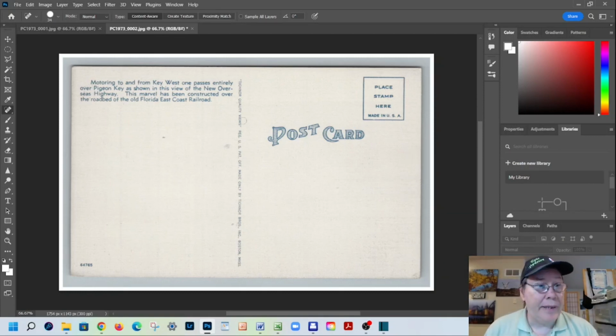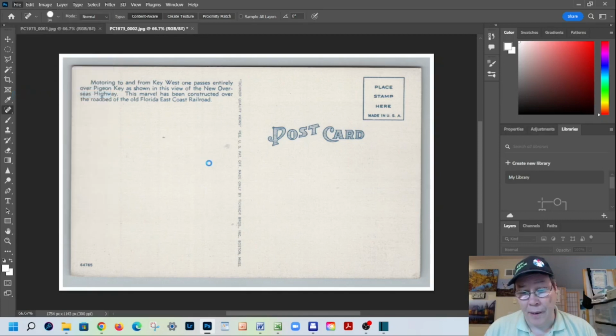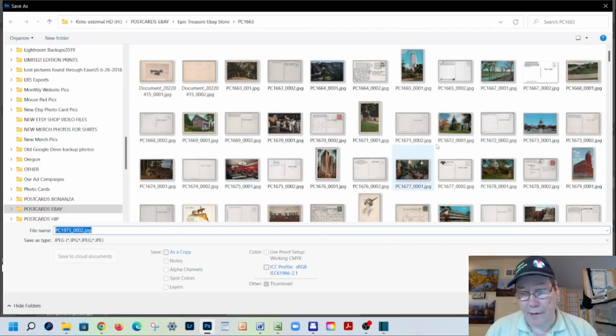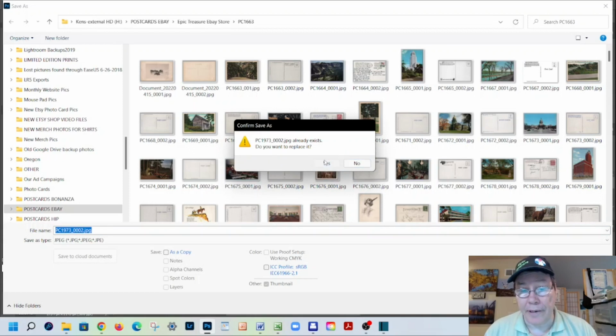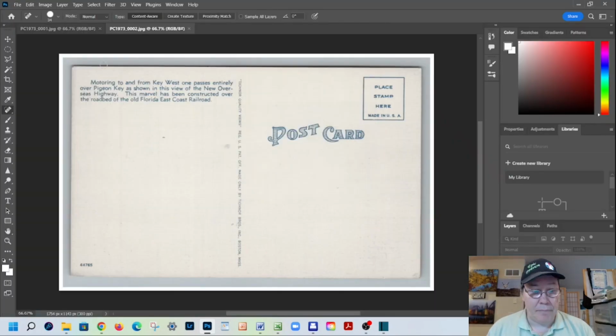Okay. Then all I'm going to do is go up here to File, and then I'm going to do Save As. And I'm going to make sure that goes in the right folder because sometimes it doesn't. Got to watch that. And I'm going to hit Save, and then I'm going to hit Yes, and then OK. And that part is done.